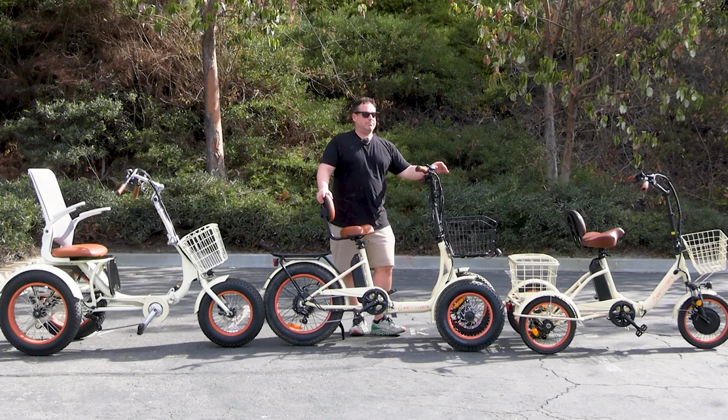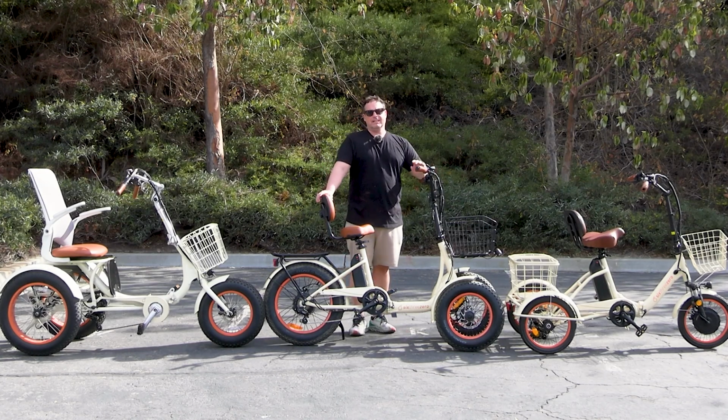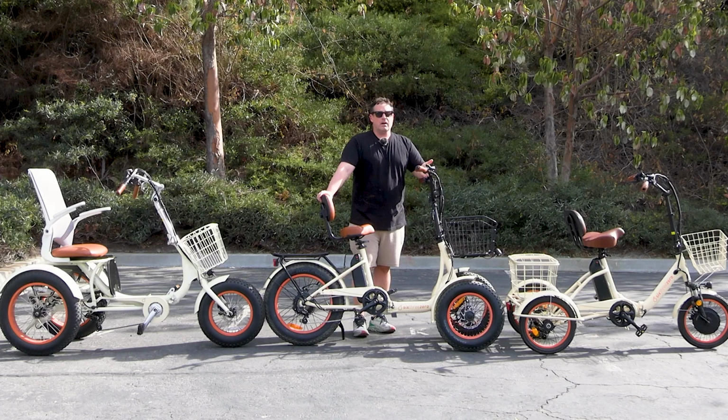Out there in the marketplace, e-trikes of a similar makeup, most of them are going to be limited to about 16. There are some that go up to 20 miles an hour, and that's really up to the manufacturer to decide that they're okay making the top speed 20 miles an hour on a trike like this.